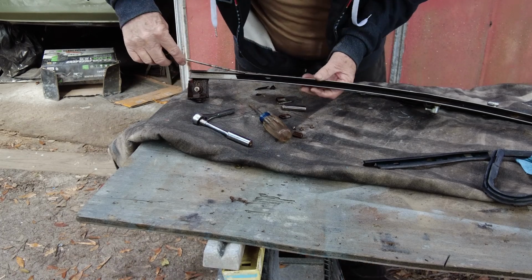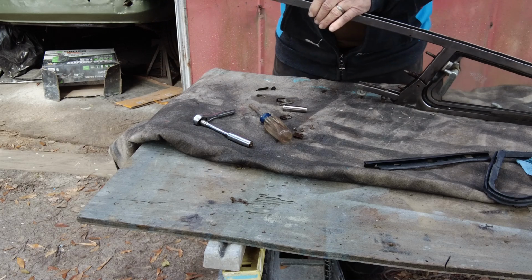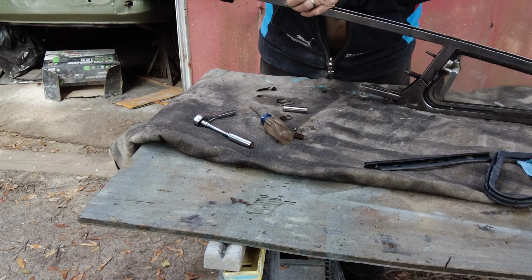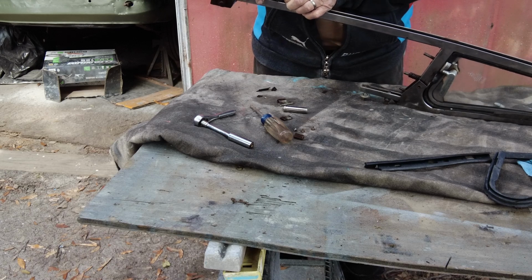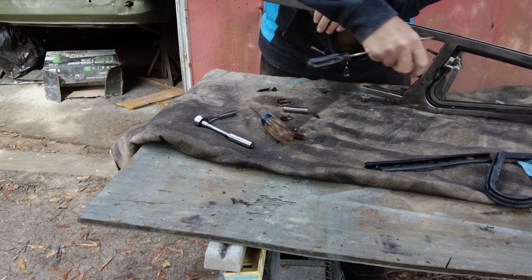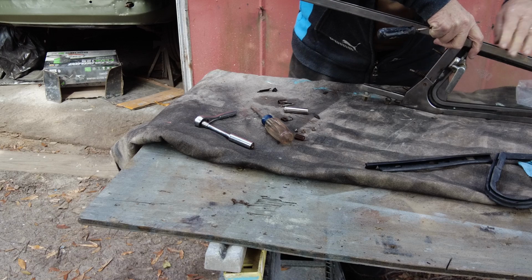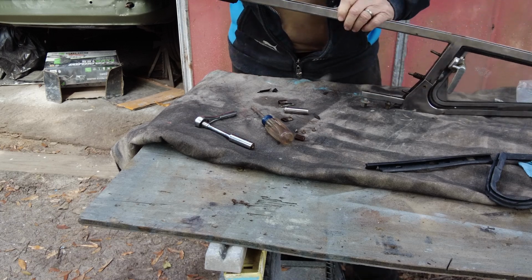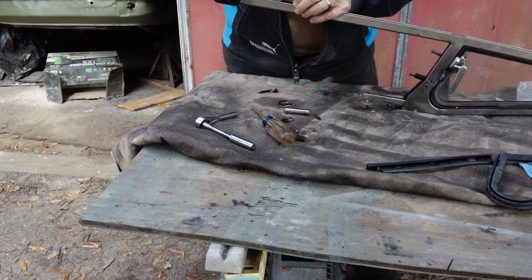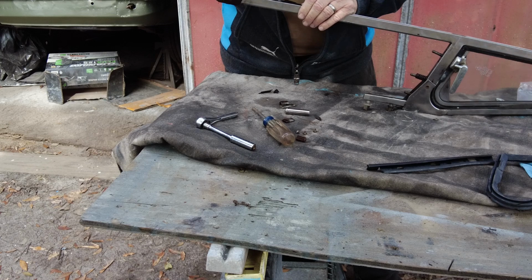So this is the rail that the window rides up and down on. You can see after all these years, it's so brittle, it just breaks apart in pieces. These are the pieces. It should be nice and flexible like this one. But after all the weather, rain, sun, this is what happens to them. So if you've got it apart, you might as well replace this stuff.